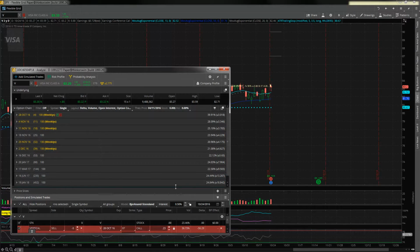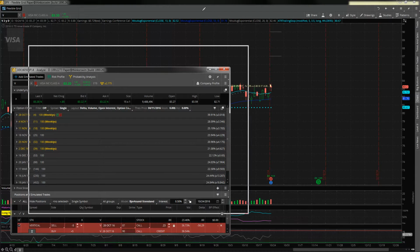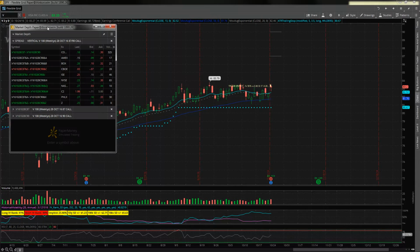I've sold the end of the month, October 4s, or 28th of October's they are, for 23 cents. Another small little trade. Bid ask is pretty widespread. It's not very nice at all. I've sold it for 23 cents, so just off the mid price.